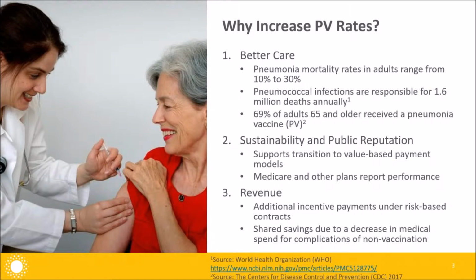So why increase PV rates? Well, first of all, better care. Don't you think that's a great reason? If you take a look at some of the statistics, they're pretty alarming as far as the mortality rates and the volumes of infections that pneumococcal infections are responsible for on an annual basis. It's over 1 million. And then 69% of adults 65 and older received a pneumococcal vaccine. So there's a third, if not greater, of patients who have not received a pneumococcal vaccination.